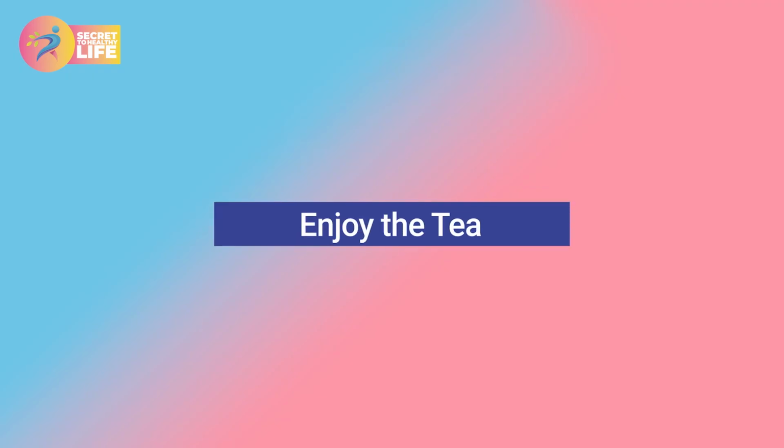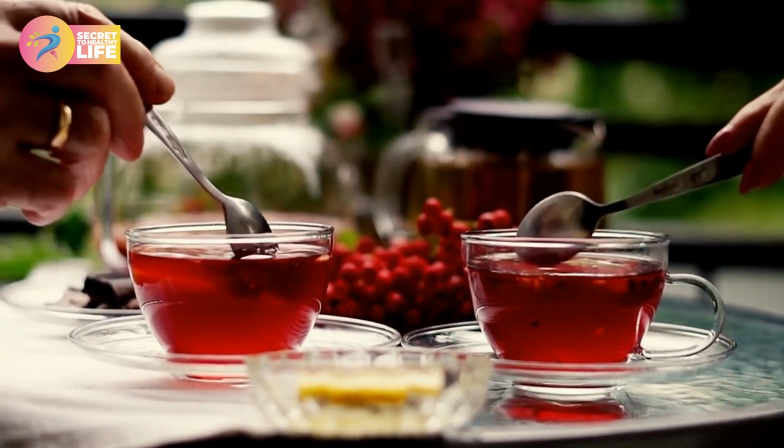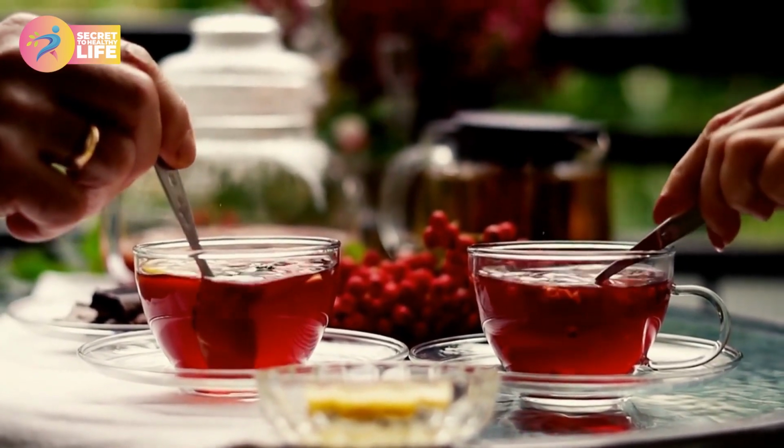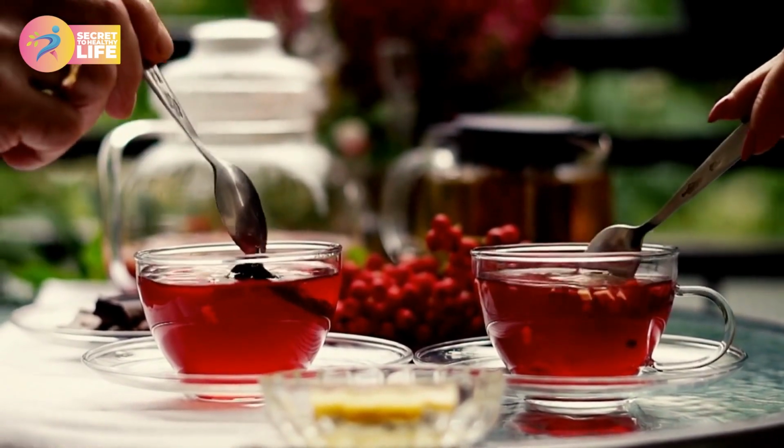The fifth step is to enjoy your tea. After the tea has steeped, remove the lid and enjoy your delicious cup of Rooibos tea. You can add milk, honey, or lemon to your tea if you like, but it is not necessary.